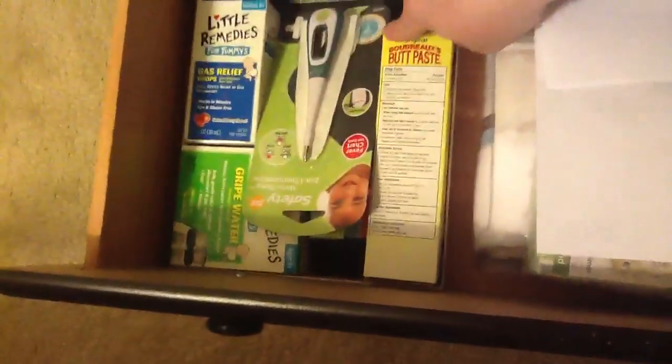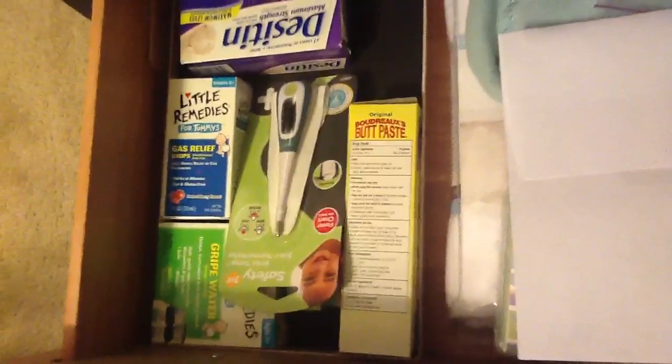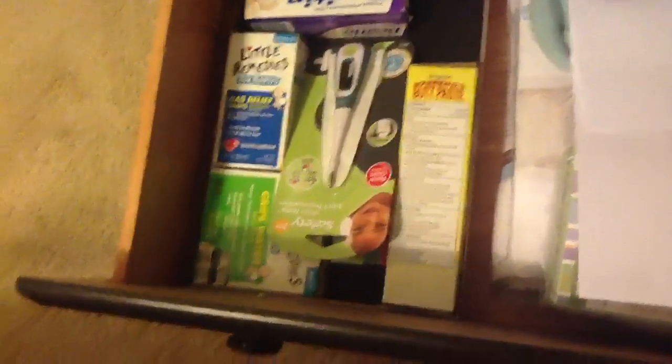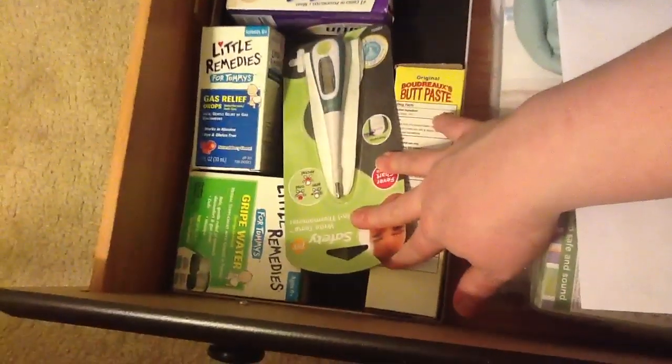And here we have his little medicine area. He has extra butt paste, thermometer, gripe water, gas relief drops, teething gel. Yeah, so that's in there for now.